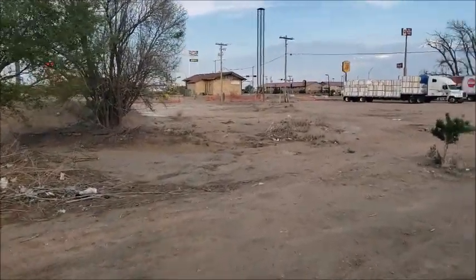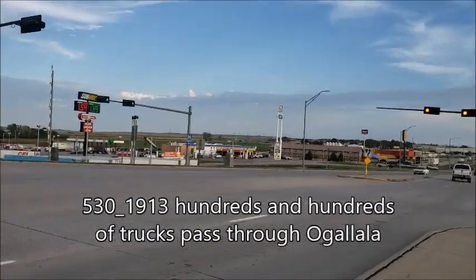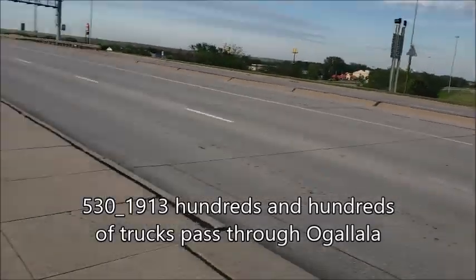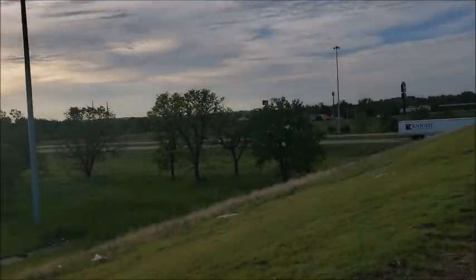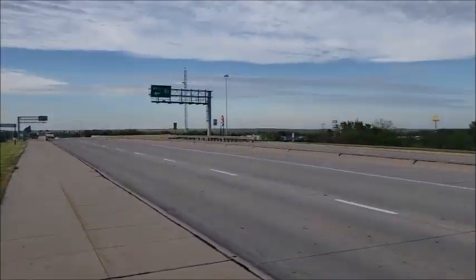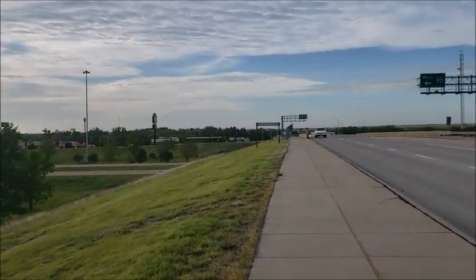It's a strange effect. I still have yet to look at the map to maybe get a better idea of why trucking is such a big deal around here. They fill up the Walmart parking lot and across the street at the TA. They're up and down the highway constantly.